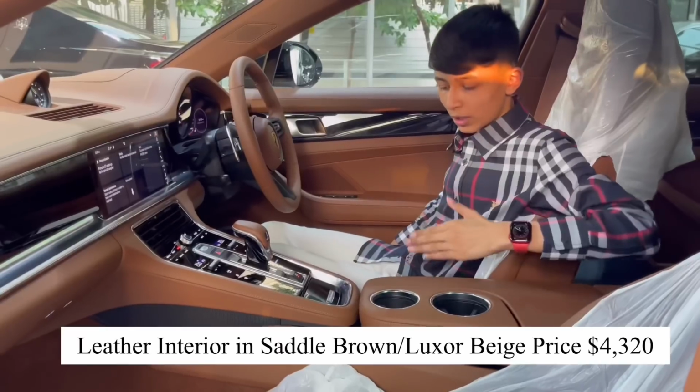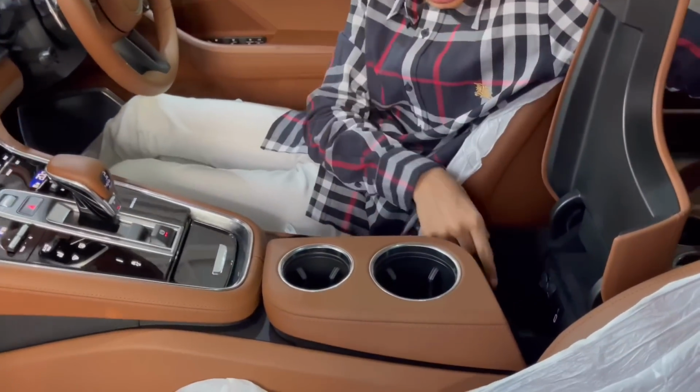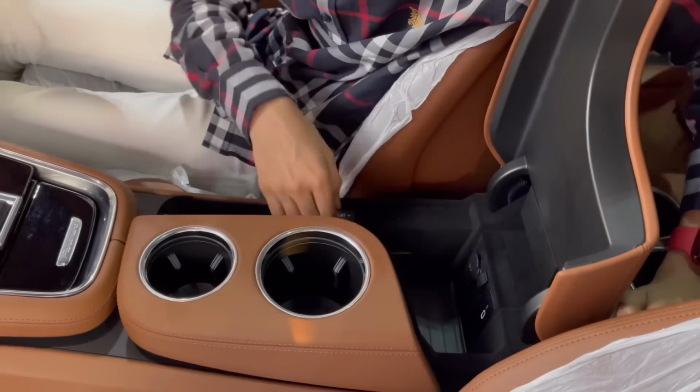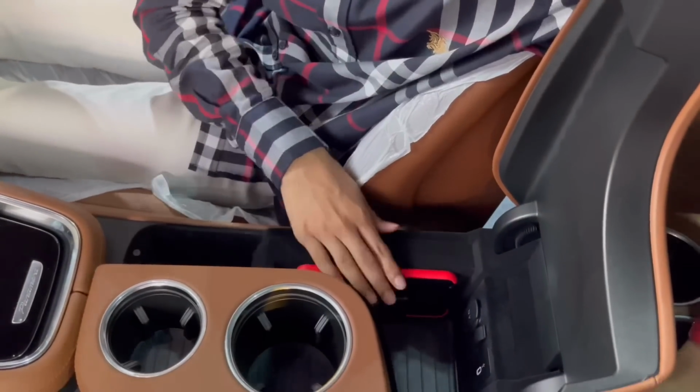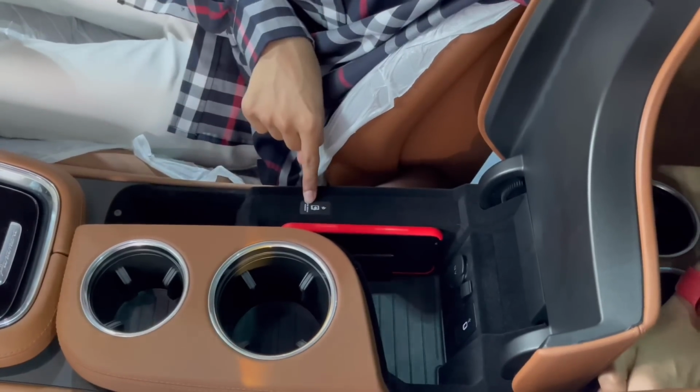So now we're on the front seat. So first let's show you the glove box. So it's an L-shaped glove box here with some storage, your USB-C type, a light, a 12-volt socket, a little phone holder that you can put your phone in that has a wireless charger too. So just slide your phone there. It's going to charge because it has a wireless charger.